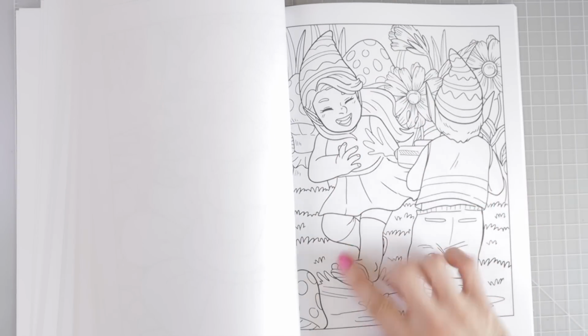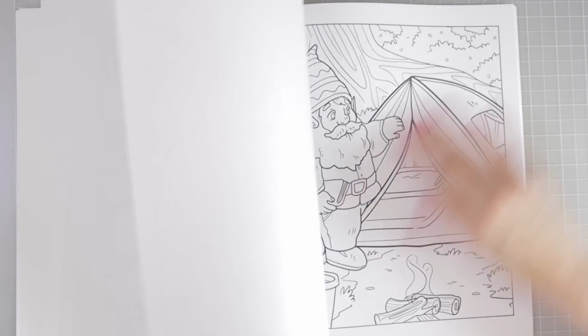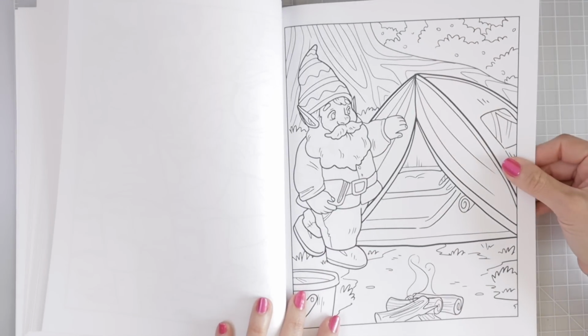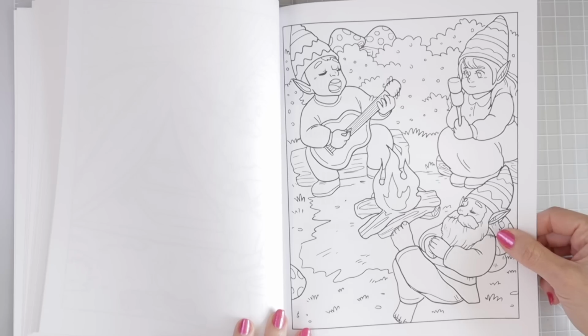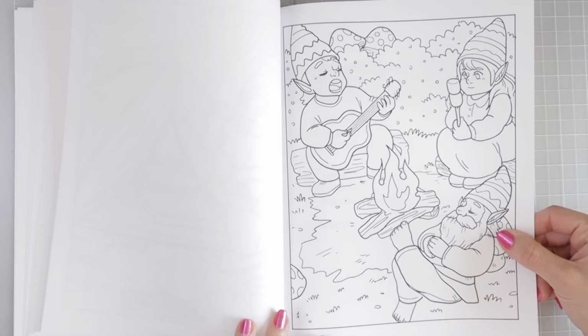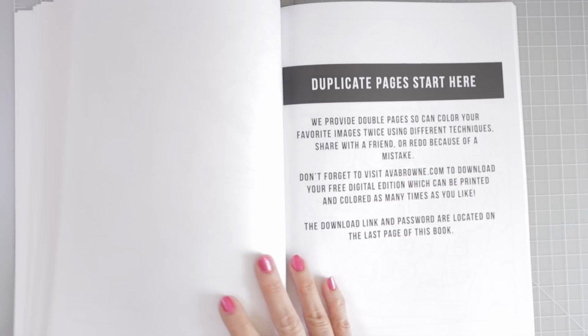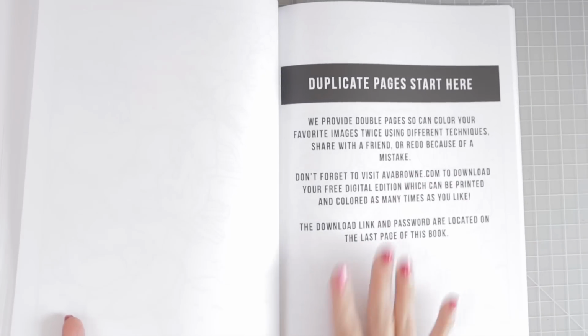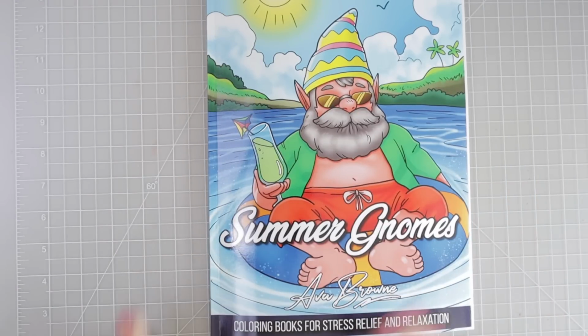Here's another little happy gnome girl, and it looks like they're playing around, having lots of fun, splashing through the puddles. Here's a cute little gnome guy going into his tent. Looks like he's going to read a book. And they are having some roasted marshmallows around the fireplace. Look at him just chilling out. Isn't that so cute? Okay, so that was all of the pages in this book. The duplicate pages start here. So that was Summer Gnomes by Ava Browne.